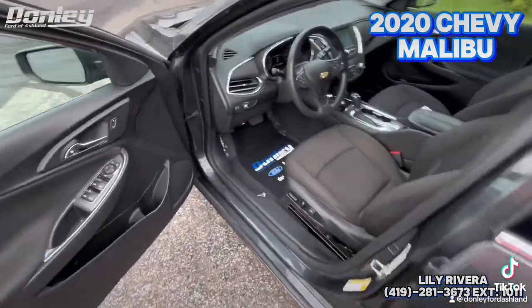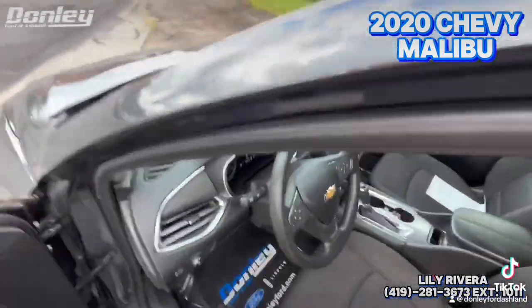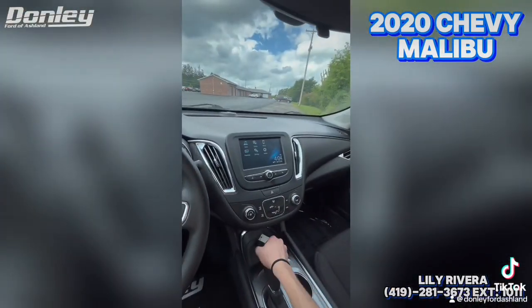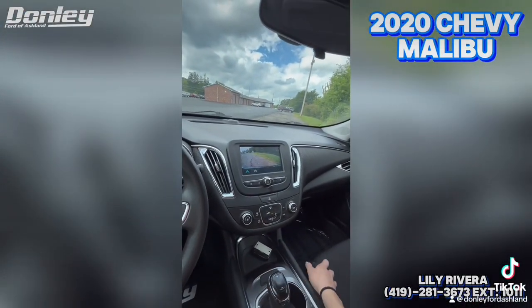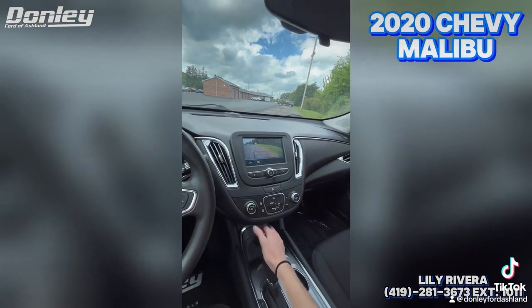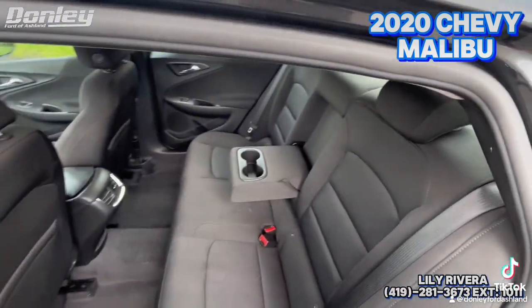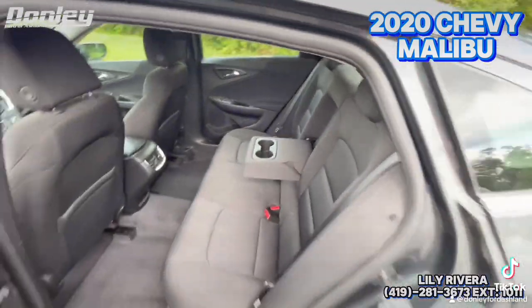Driver's side has power seats. You also have power windows along with cruise control, Bluetooth connection for all of your sound, and then you also get a rear view camera. You have plenty of room in the back seat if you have anyone riding with you, and some cup holders.